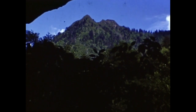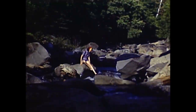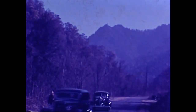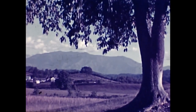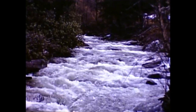"Look at this, Smoky Mountains, 1939, before the park was actually dedicated. Wow, look at those cars. Beautiful footage. It is, it's a miracle. I have to say, of all the home movies, this was a serious filmmaker. Look at the shot composition here. He knew what he was doing. A lot of the amateur footage just lasts a couple of seconds, it's real jerky. But this was a filmmaker who had a natural ability."